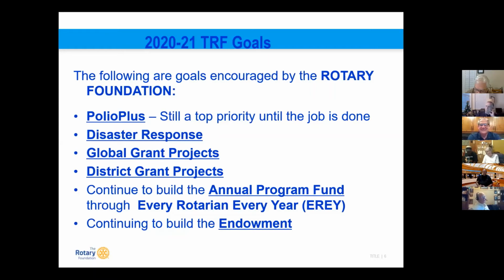And we immediately got a group together and did an analysis, and we felt like there was a huge opportunity and need to help out the food banks in this area. And so we put in a proposal for a disaster response grant. And when it was reviewed, two things happened. I guess so many other districts were turning in these applications that it sucked up the money pretty fast.